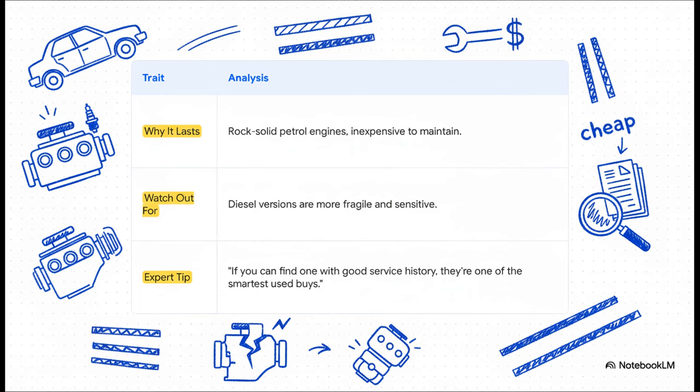The key here, and this is important, is to stick with the petrol versions. Their simpler, non-turbo design makes them rock solid and cheap to maintain, while the diesels from this era could be a bit more fragile. Find one with a good service history, and you've found one of the smartest used buys out there.